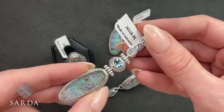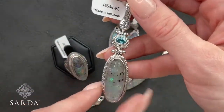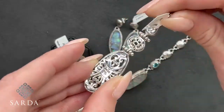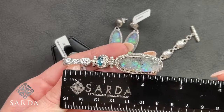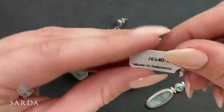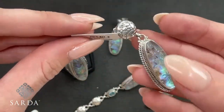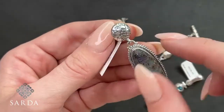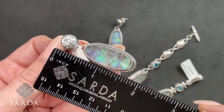And then we've got the pendant. J6538 on the pendant for $149.99. I love how this oval is going east to west. And then we've got the long dangle here with that magnetic closure. Let me give you a measure. 2.5 inches there. We have the earrings, J6540 for $149.99. Same carving on that stone. This is a stud, and we've got that little puffed out bead at the post.